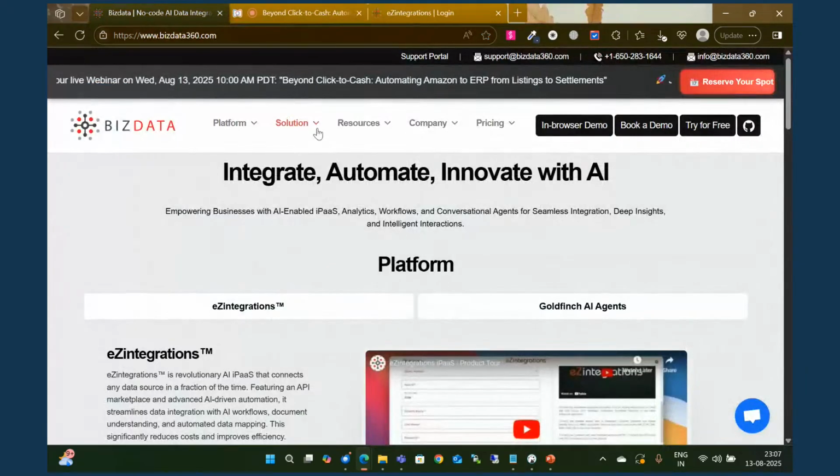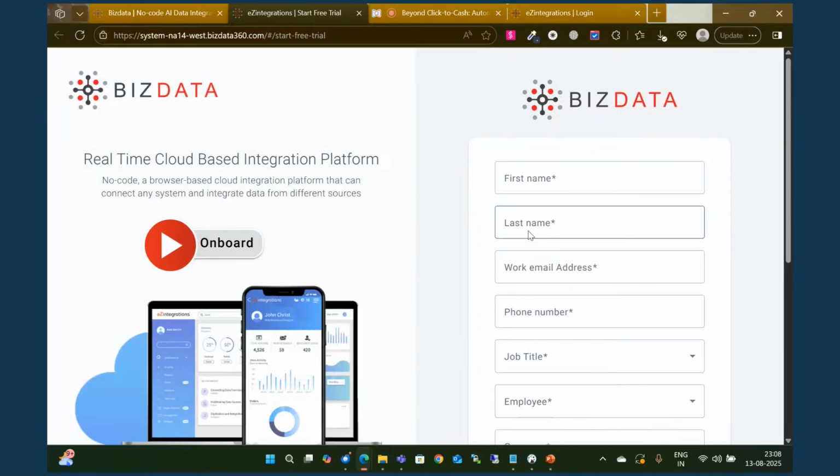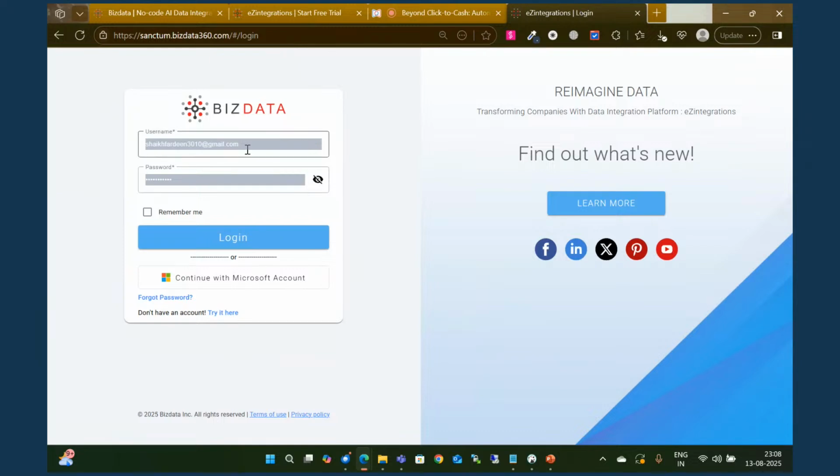To show you the technical flow, I'll follow this approach if you want to go through this flow. Go to our website, bizdata360.com, and click on the Try for Free button. You will be redirected to this page. Fill in the personal information and start my free trial. Once you do that, you'll be redirected to this page. Let me log in. I have already signed up.